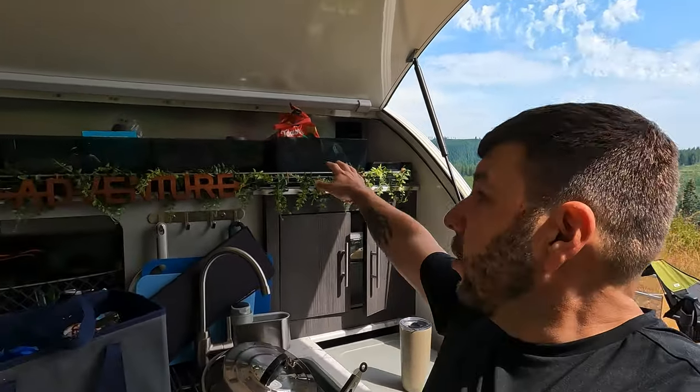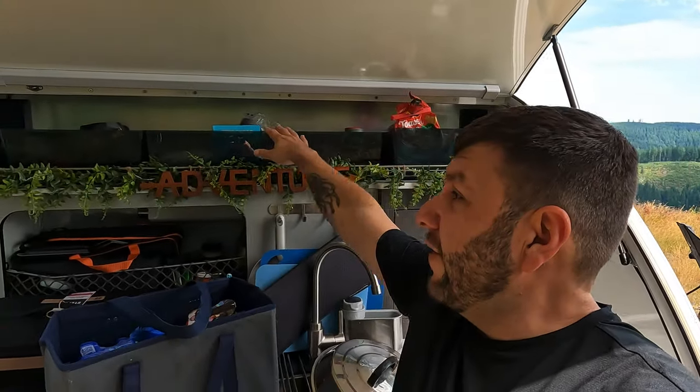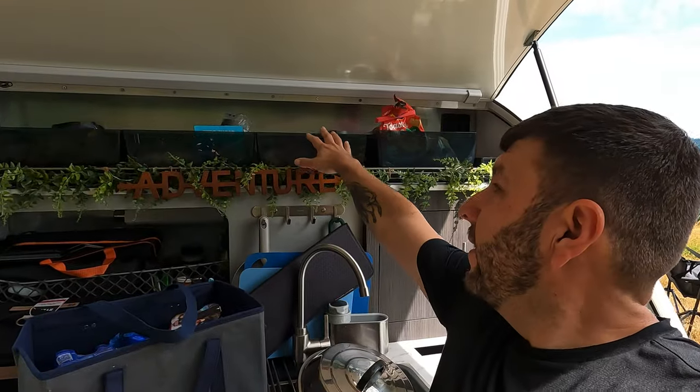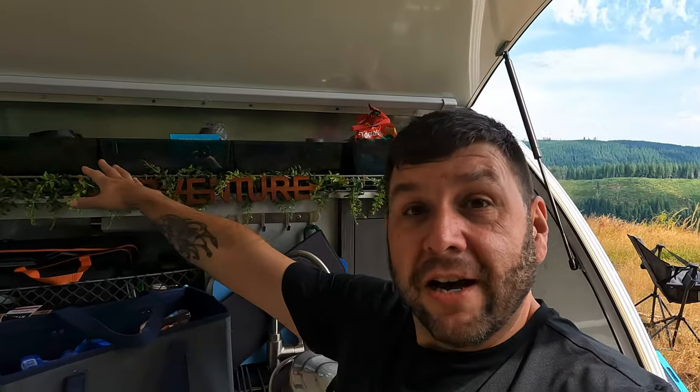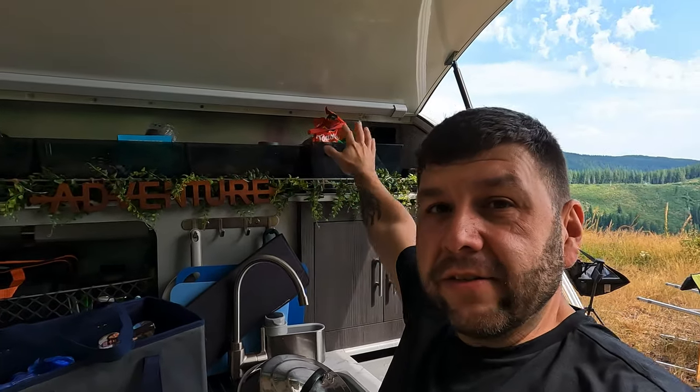At the very top of the kitchen is a shelf. We filled it with the semi-opaque black bins from IKEA, which fit perfectly. We keep mostly food items in these, such as snacks, dry goods, and most importantly, coffee making supplies.